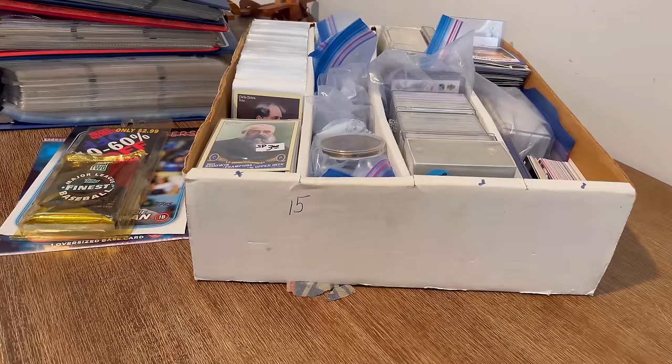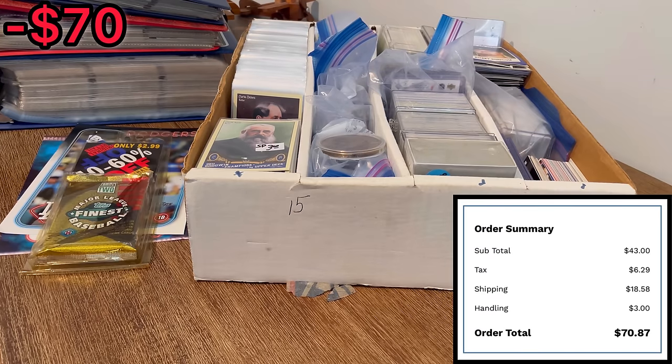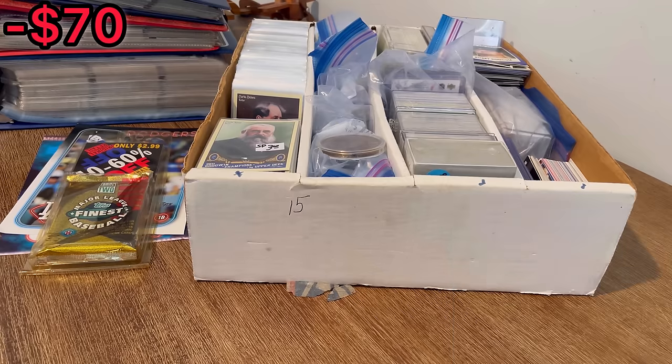What is up, everyone? I hope you all are doing well today. In today's unboxing, we will be going through this massive collection of sports cards and other trading cards that I purchased from Shop Goodwill for $70. I think this one should be a lot of fun, and obviously we have a ton of cards to go through, so let's not wait any longer. Let's get straight into this unboxing.